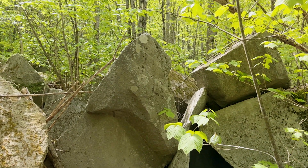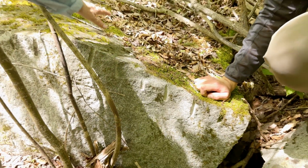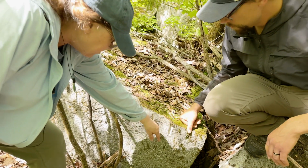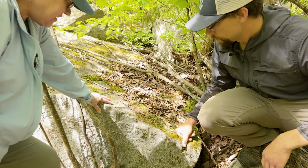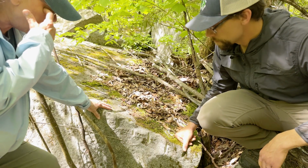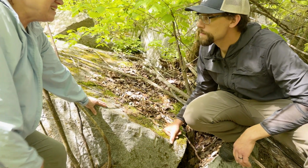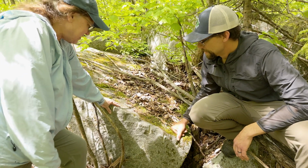Yeah. So Sean, we're seeing not only are these blocks quite angular and blocky, but there are marks from the tools that were used when they were quarrying this granite. And I'm trying to picture what this landscape would have looked like back in the mid-1800s. How were people working this rock?